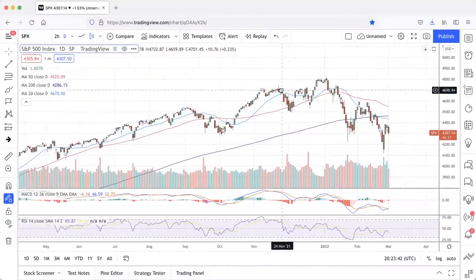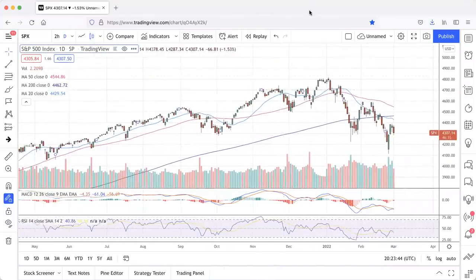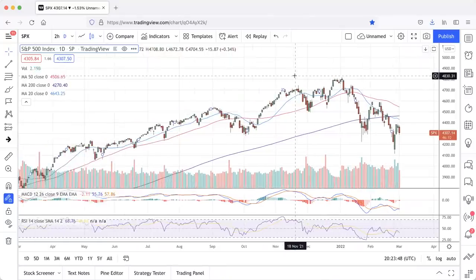On that note, let's go ahead and take a look at the charts. As I mentioned, looking at the S&P here first, down 1.53% on the day. Definitely some weak tape across the broad markets.